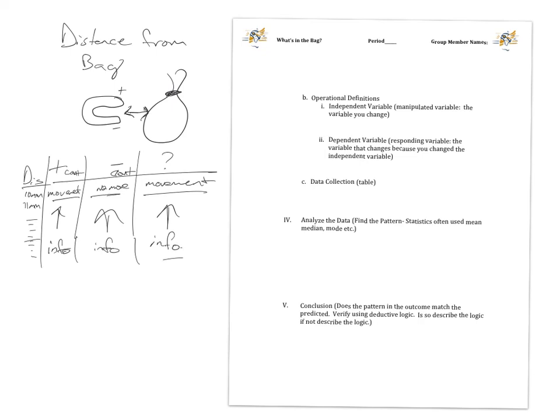So each one of these tells you some different pieces of information. And so that would be your independent variable and your dependent variable. And again, your independent variable is your distance, and the dependent is whether it's going to move or not. So your movement of the material or not movement is your dependent, and the distance is your independent. You're going to collect the data. That data looks like this. There it is. There's your data table.